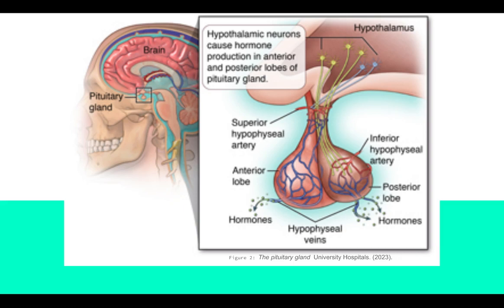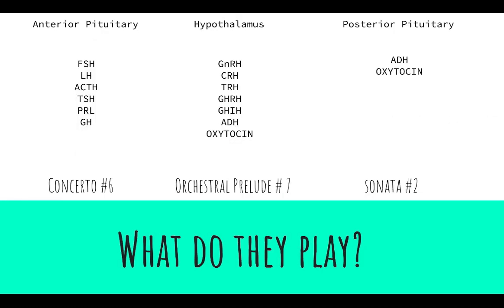The posterior lobe of the pituitary gland is an extension of the hypothalamus and does not make its own hormones, but it stores and excretes them. You could think of this as like the music that's produced out of the back room. There are 6 hormones made in the anterior gland, 7 made in the hypothalamus, and 2 that are stored and then excreted when needed from the posterior gland.